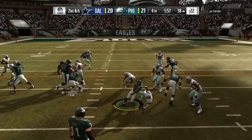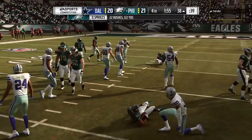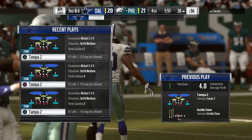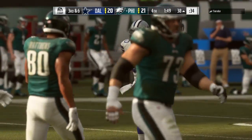They'll run it now out of the gun. And he'll be stopped up quickly here at the 38. Just a 1-yard pickup there, and it's going to make it 3rd down and 6.